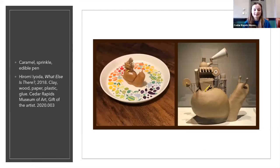And my last slide to share with you is What Else Is There by Hiromi Ayoda. And I really like this piece by her, and it's really lovely. I tried to match up as much as I could. This is one that I did try to make more as a one for one in a way. I have the yellow jimmy sprinkle to match this part right here, and I've got as much of this as I could manage to put on.